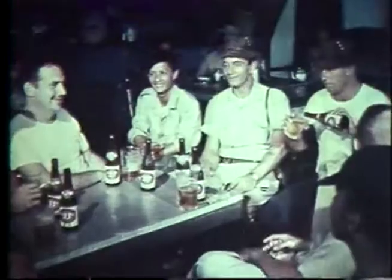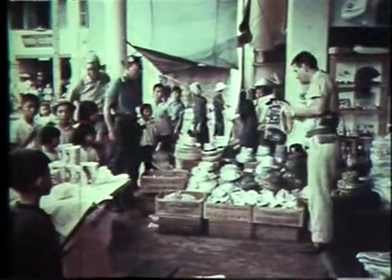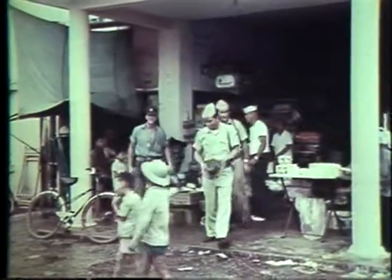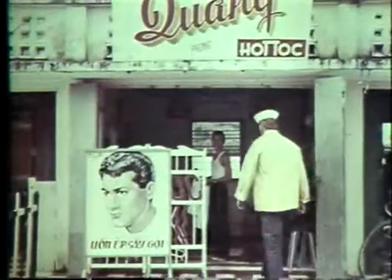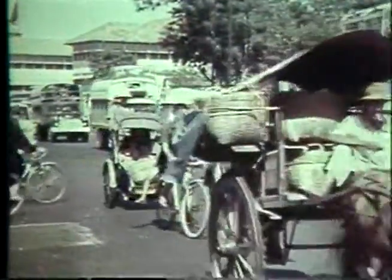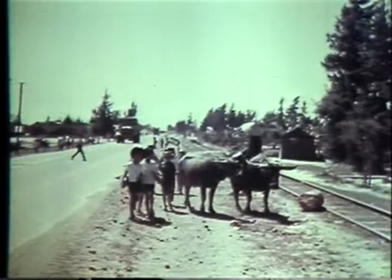Those breaks gave us a chance to unwind a little. Some of us hurried to undergo a bit of therapeutic treatment at the native bistros. Others would help raise the level of the economy by patronizing the native emporiums. Of course, all of us kept the local service establishments busy. Occasionally, some of us would even get to see something of this country we had come so far to help defend.